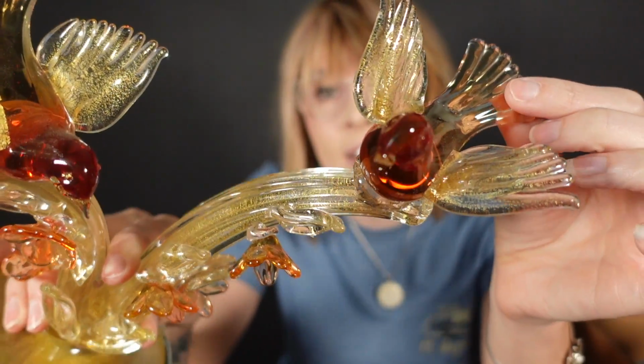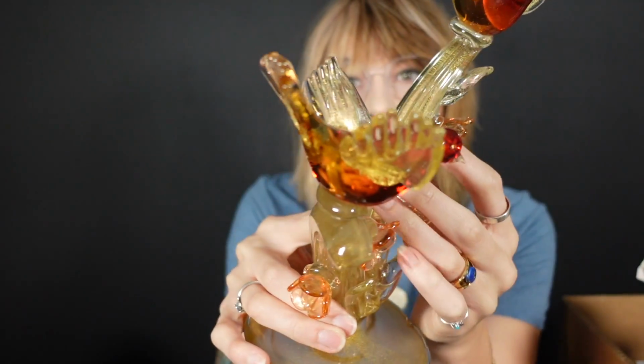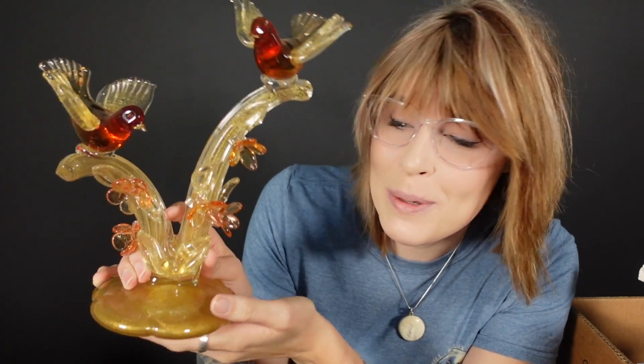Look at this. Is that not beautiful? Right? Look at it. Beautiful Murano birds. And you can see the birds here are just absolutely stunning. There is gold throughout. And the contrast with that red, ooh. It is an absolutely beautiful piece. I was so excited about that. Super excited. Fixated on it, if you will. I was fixated.